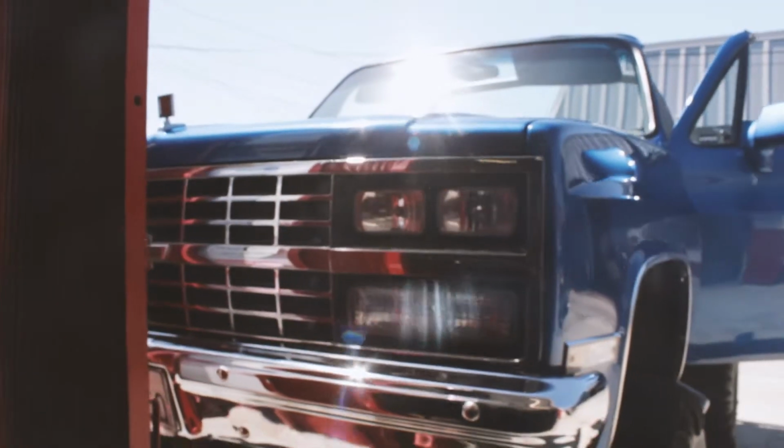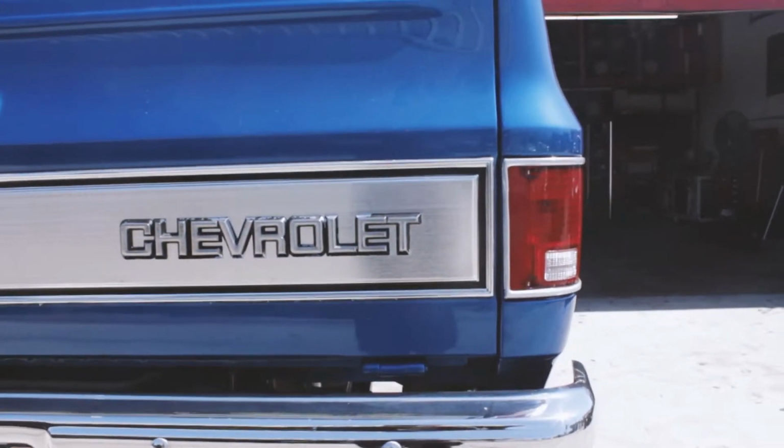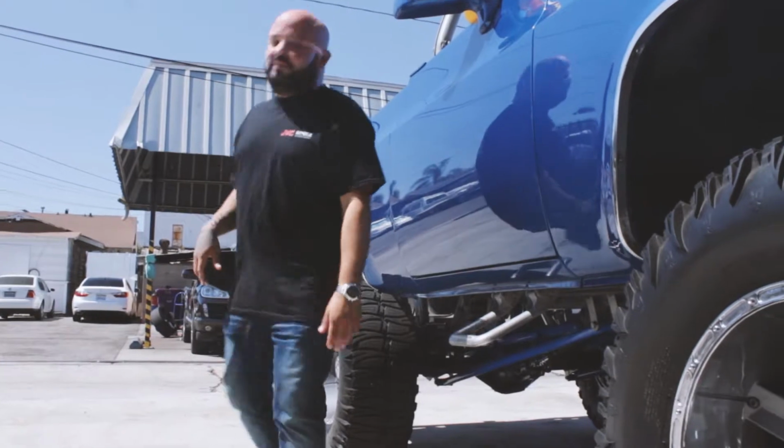Today we're gonna be talking about this 1975 K5 fully convertible with a 454 engine. Also, a built-in custom 10-inch lift wrapped with Fox shocks. Let's go check it out.